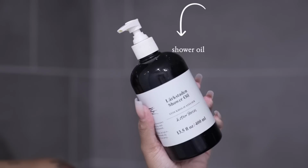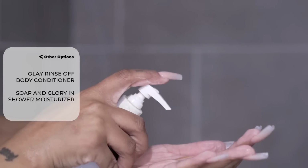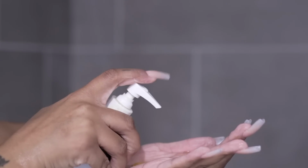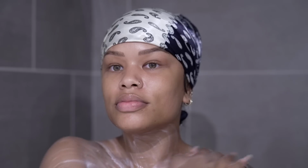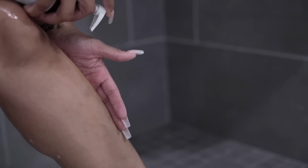So to finish off, I either end with a shower oil or an in-shower conditioner, like a body conditioner. I alternate so that I don't get bored. I like both oils and conditioners. Honestly speaking, they do the same thing. Well, no, that's a lie. I feel like a body conditioner sticks to the skin more, but the shower oil for sure will make you feel soft before you get out of the shower. So I like it. I put that all over the top part of my body, and I put it on my legs.